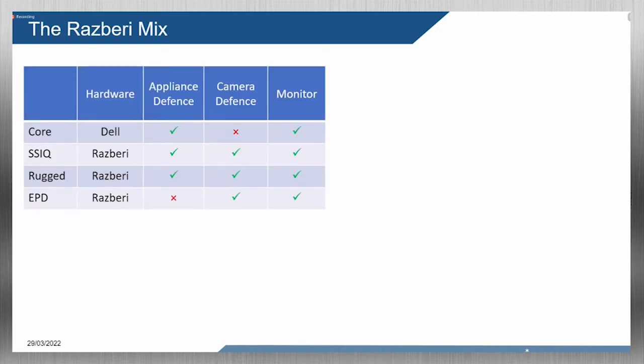The table that I've got here shows the different Raspberry product groups. In hardware, we have some core servers, which are designed on Dell chassis. We have the SSIQ, which is Raspberry, as well as Rugged, and EPD, which is Endpoint Defender. The Server Switch IQ and Rugged are our integrated devices, which contain the switch, server, and storage.